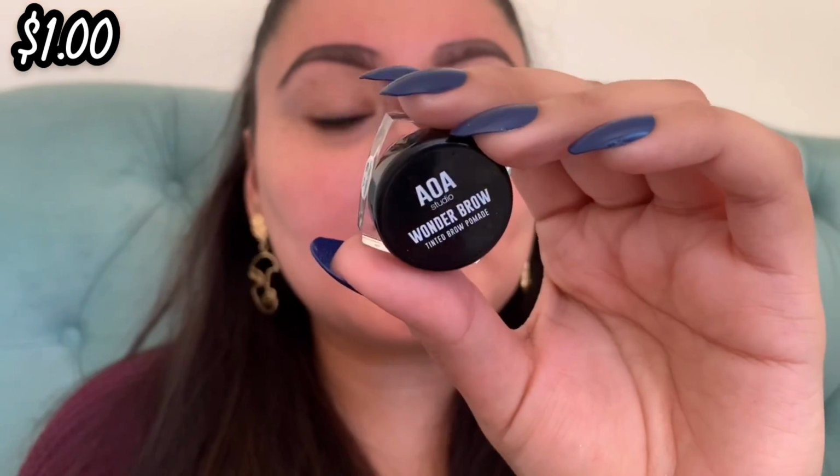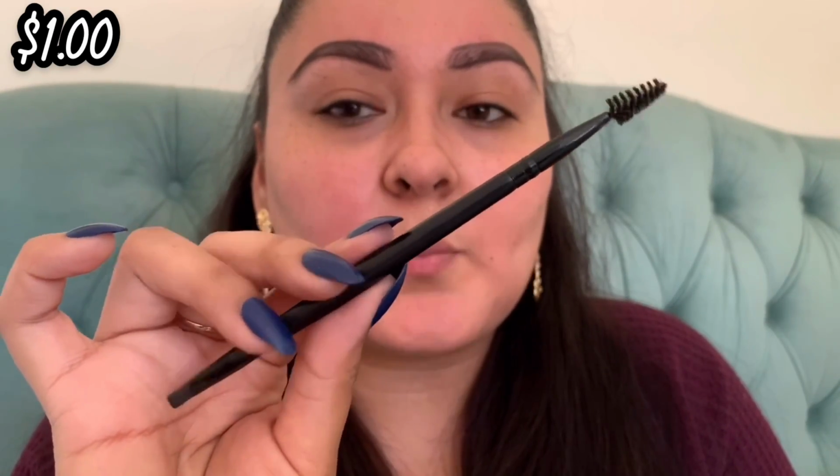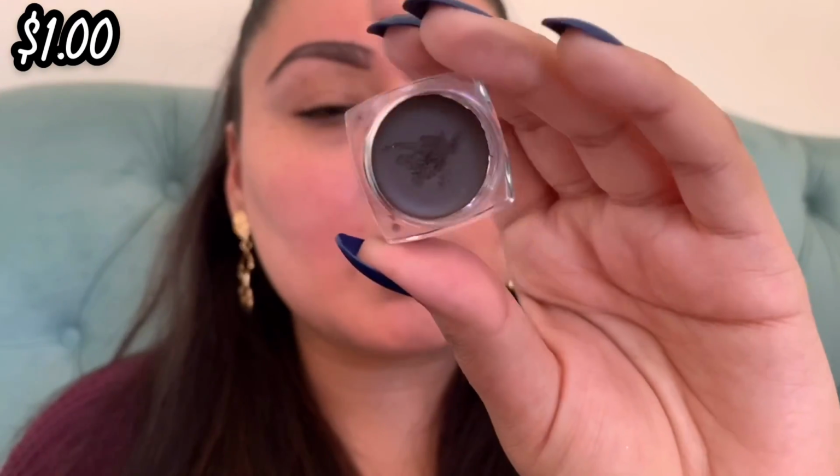Okay, next we're gonna fill it in with the AOA Wonder Brow, and this one here is in dark brown. I'm also gonna use this e.l.f. brush. It's just such an amazing brush. If you watch my brush collection video, it's just so nice. We're gonna use these two to fill it in, and that is how dark brown looks.